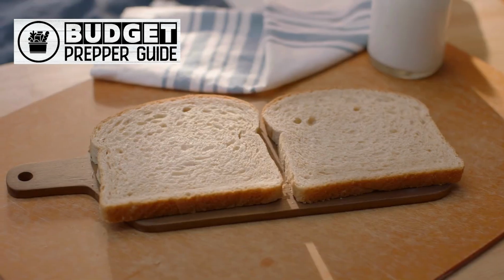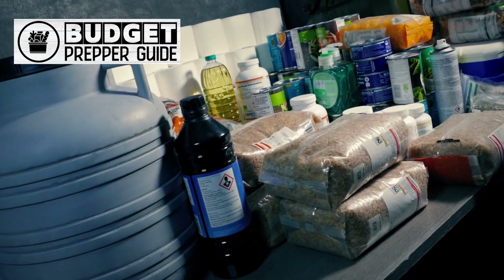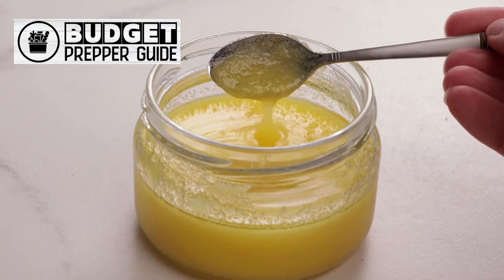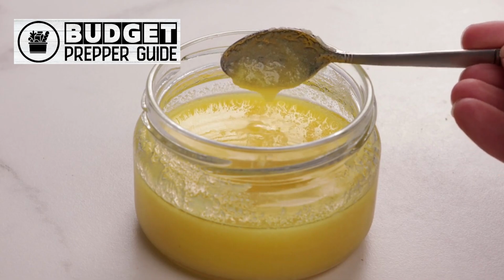Peanut butter. Yes, it's creamy, it's delicious, and for many of us, it's a childhood favorite. But here's what most people don't realize. Peanut butter isn't just comfort food, it's survival food. And get this, if unopened and stored properly, peanut butter can last up to 2 years, and sometimes even longer.